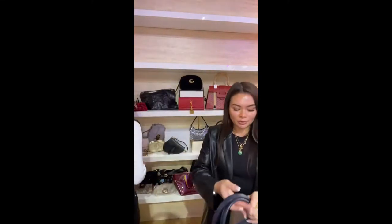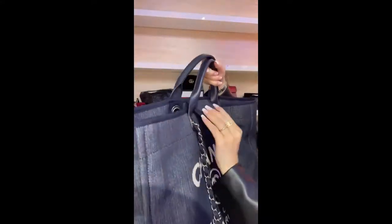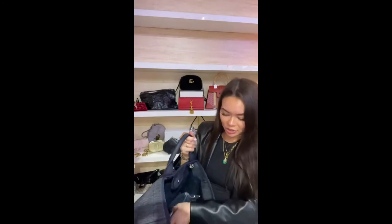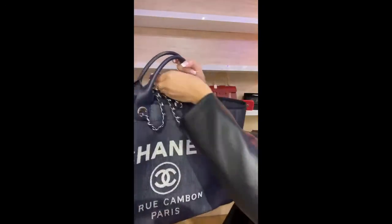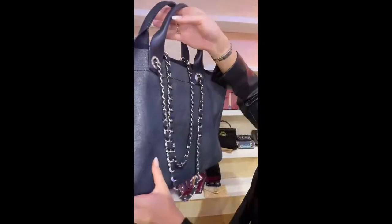Yeah, so I'm gonna show the navy one now, guys. This is like a denim effect almost, and this one is in similar condition to that one. They're pretty much in excellent condition. You've got the navy exterior as well. They're literally the exact same bag, the Deauville tote, but look how beautiful. It features the silver hardware. You have the Chanel writing in white to the front. How beautiful is this? So nice.